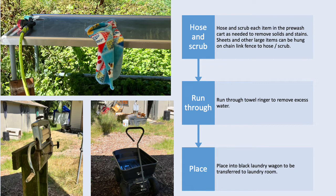Once you have scrubbed things down and rinsed them off, you can then run them through the towel wringer to get rid of the excess water. And again, that's to help preserve the life of the washing machines and also prevent them from becoming unbalanced when we're loading them up, and also just to save our backs and shoulders when we're moving laundry into the washing machines, because if it's all soaking wet, it's so much heavier.